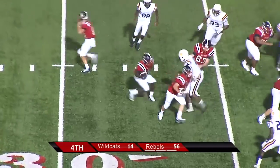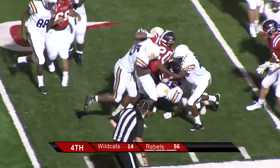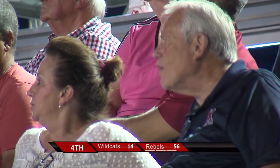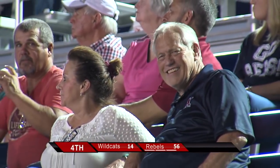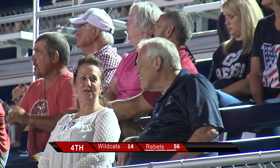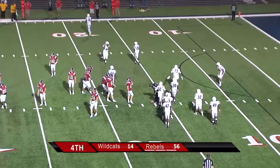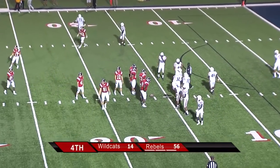Little under center, takes the snap and runs the toss sweep to Williams again. He fights for yardage. He's to the 20, crossing the 20, still going, man. And he'll be dragged out of bounds at about the 16-yard line. So Jerome Williams continues to run hard for the Rebels. The sophomore running back for the Rebels, 5'9", 162 pounds, but he runs a lot bigger than that. The clock runs with 4:30 left to go here in the ball game.